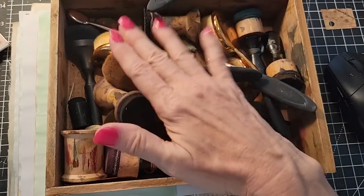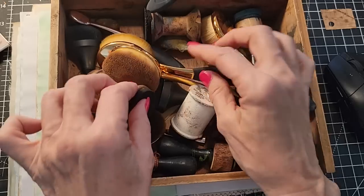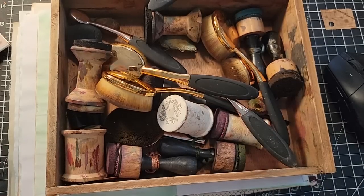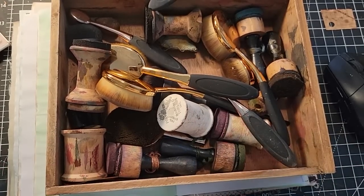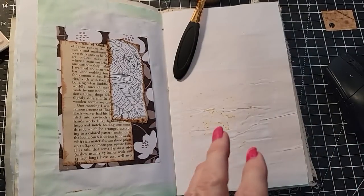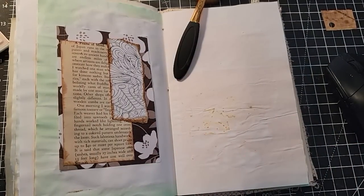And makeup paddle brushes, craft paddle brushes, thickly packed and dense paddle brushes. They are awesome for stenciling. I'll do more stenciling this year and have some fun with that.